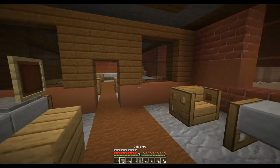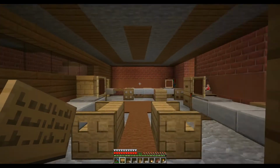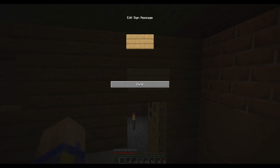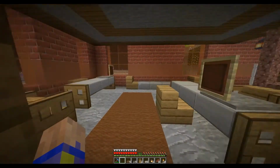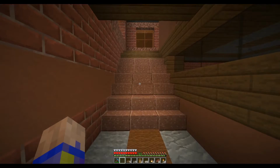Let me put one over here and just put a booking. So this would be the booking section. And this would be the holding cells in jail. I think that takes care of this next floor.